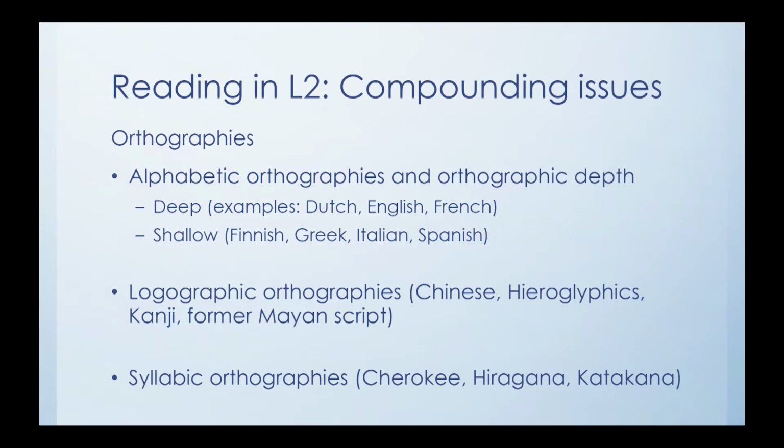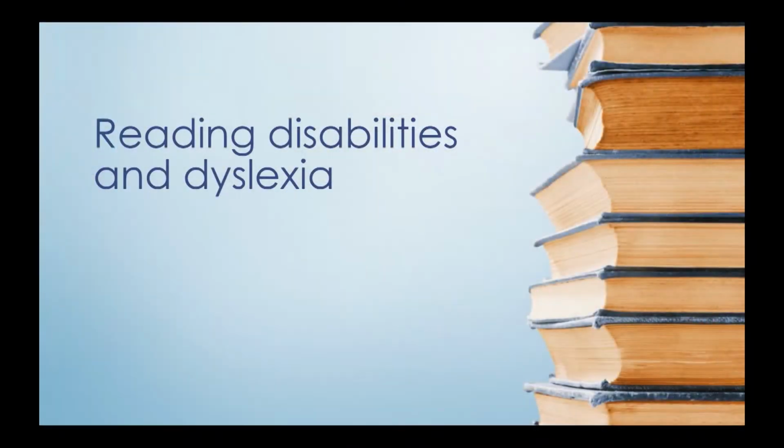So if you think about the Cherokee syllabary or katakana and hiragana in Japanese, those are examples of syllabic orthographies. And so we have all of this also going on that we have to contend with, because they may be coming from a different writing system. We're going to talk about whether we're looking at a reading disability or part of the learning process for a second language learner.